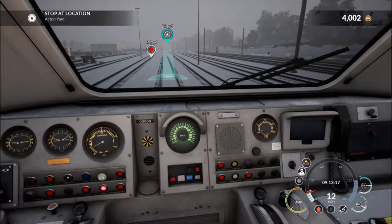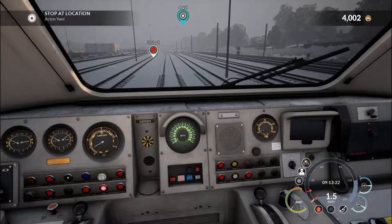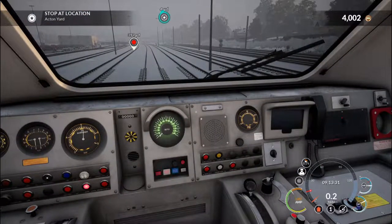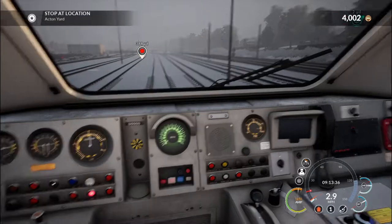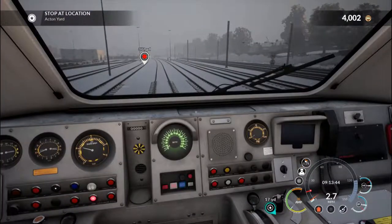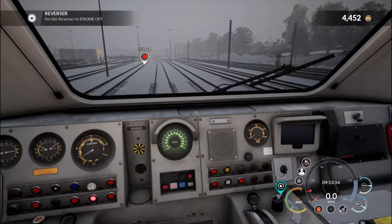Full service brakes. Put that into running a little bit because we're not quite there. Put that into full service. And there we go. Work. Close down the desk and walk to the other cab. So now we just need to shut everything off.